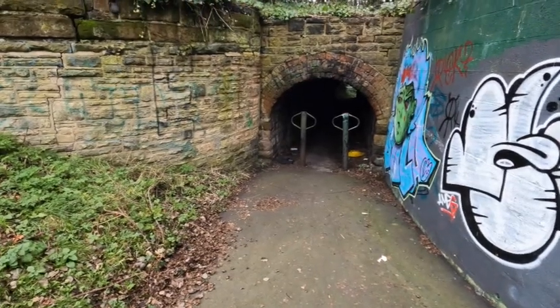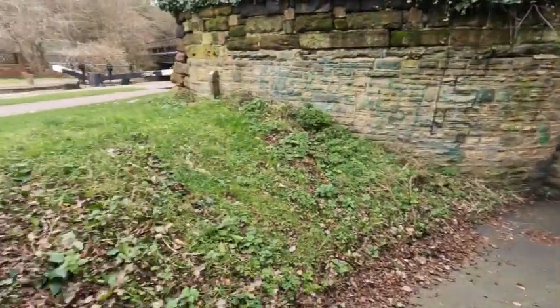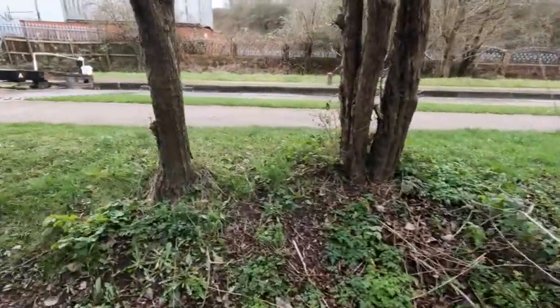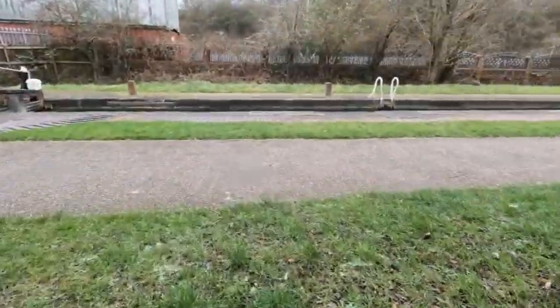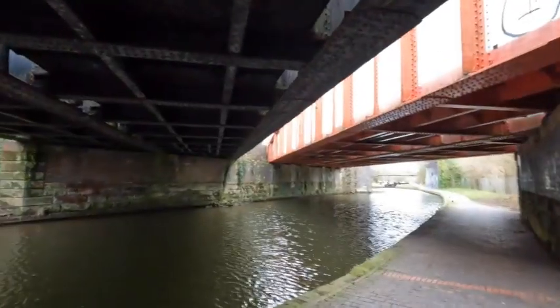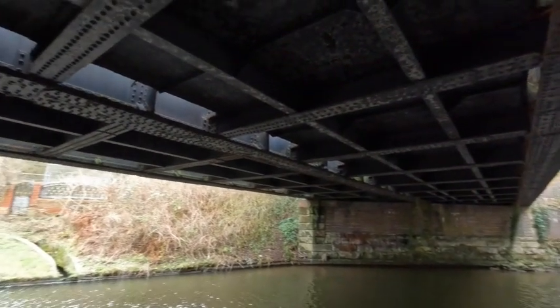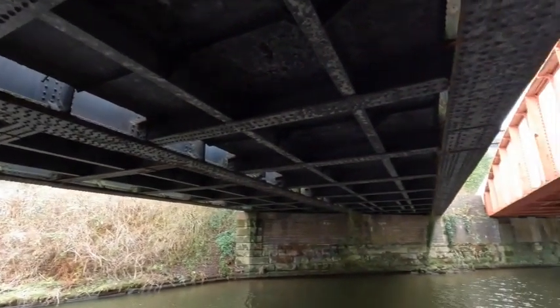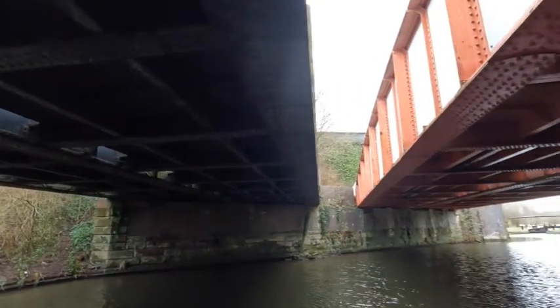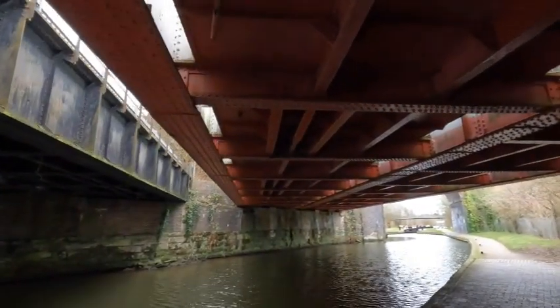Ooh, don't think I fancy going under there. That looks a little bit creepy, doesn't it? I think I'll stick to the canal. It's quite fascinating how they used to build these things. Look at all those rivets. Incredible. Incredibly strong, I should think.